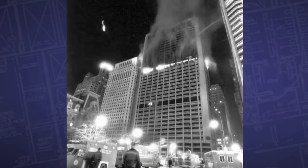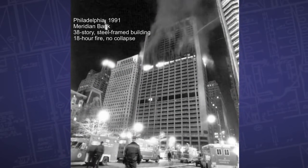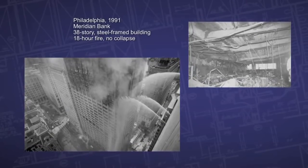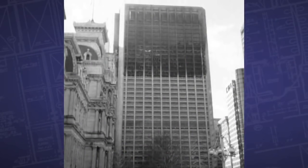The World Trade Center 7 building reminds me of the Meridian Bank building in some ways in Philadelphia. The Meridian Bank building is a 38-story skyscraper that burned for 18 hours in 1991, suffered extensive damage from the fire, but did not collapse.